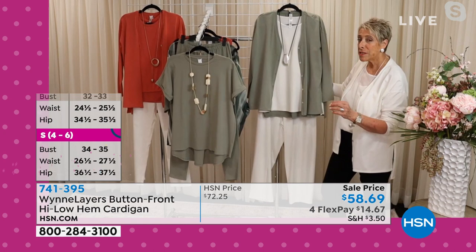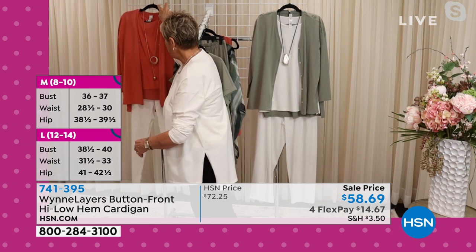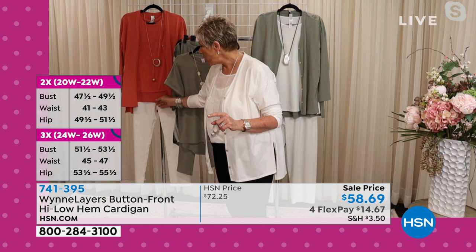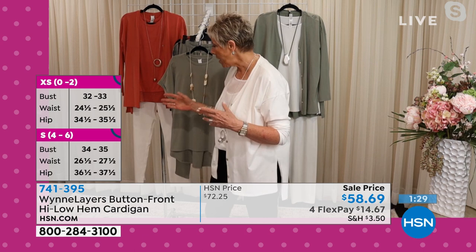Now, I love to pair the geranium. Yes. And I want you to see it. Can you see this? I have a rayon span tank on underneath this, okay? Do you see how perfectly matched it is? So there's this little rayon span tank with a chiffon panel. That's available for you on hsn.com. A great look. And I've paired that with just a white pair of our flatter fit pants.